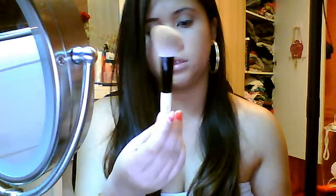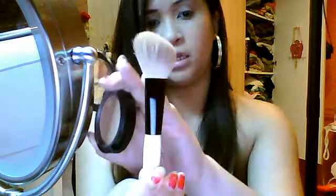And I'm going to use this angled blush brush, and this is from Essence of Beauty. You can get it from CVS, and this is an angled brush. It's really tiny. It's a travel size. I'm just going to take some, and what I like to do is take some on the side and just pat it on, just like that. You guys couldn't really see that. It's very, very pigmented, so you just want to use it sparingly.